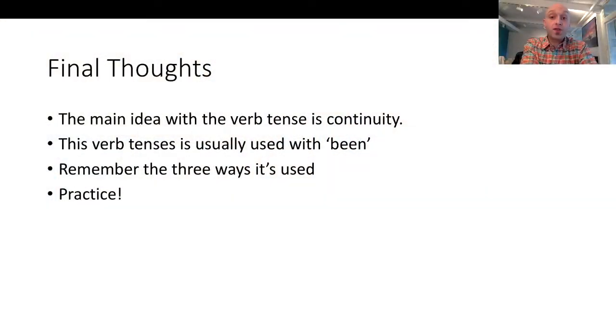Okay, so that's another way that we use the present perfect progressive. Some final thoughts for the present perfect progressive. The main idea with this verb tense is the idea of continuity, that an action started in the past and either just ended or is still happening at the moment or might continue into the future. Those are the three possibilities there. And the main idea with all of them is continuity and how far and how long does each action last.